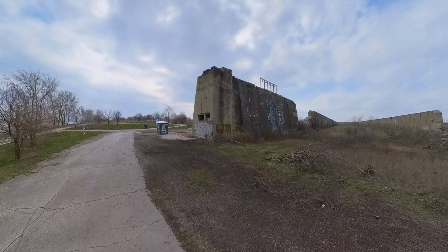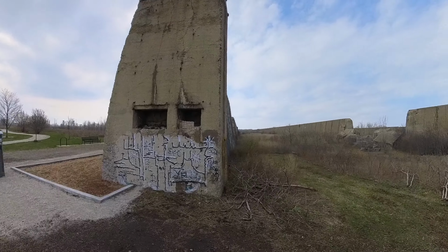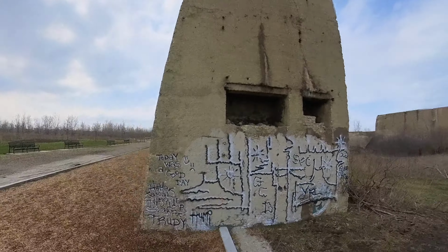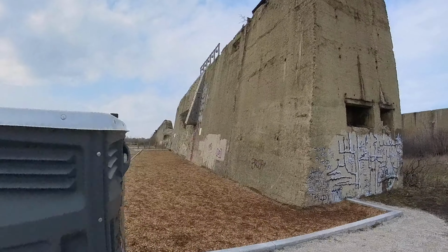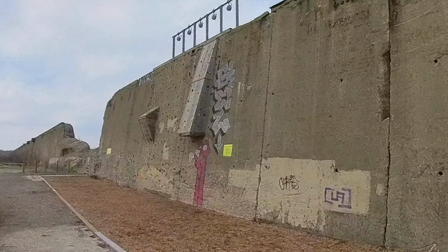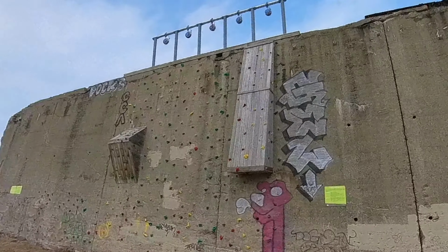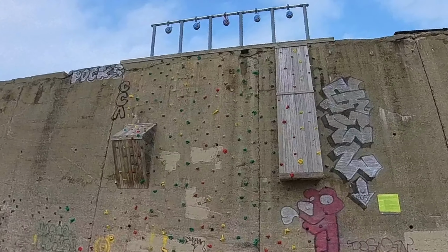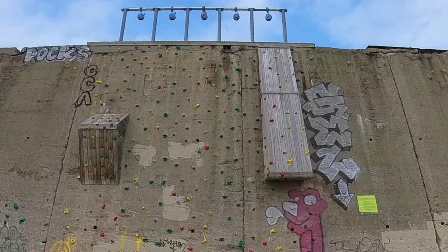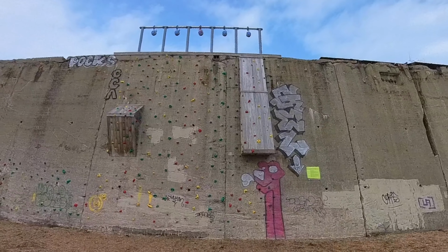So yeah, check this place out. This is sick. Got some old bricks right here. But this is the real attraction. Look at this sick climbing wall that they've built up here. So you can see they even have a rappel system. I don't even know what you call it. A rappel system to climb the wall.